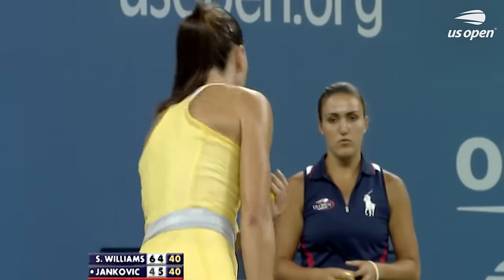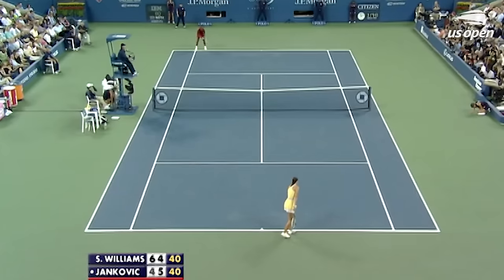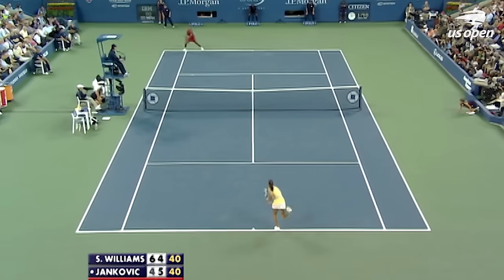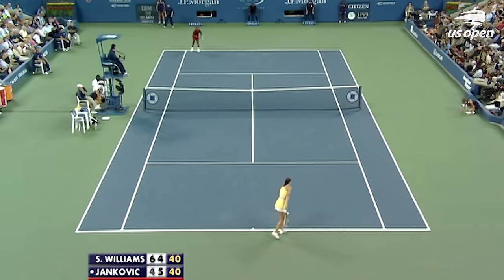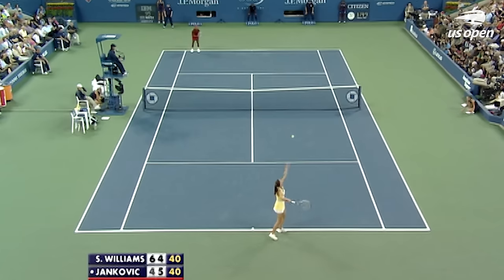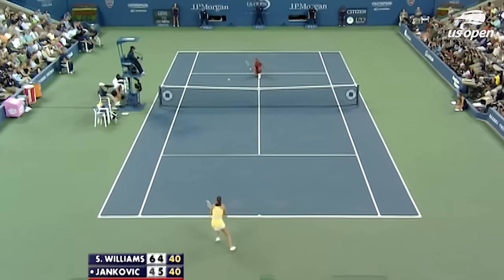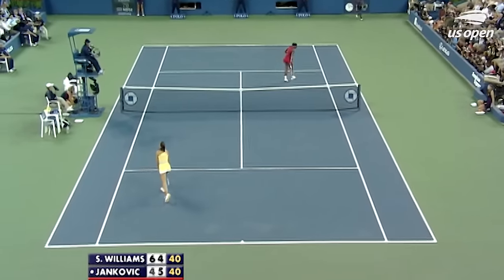Well, that was in the Serbian dialect there. We're unable to translate her frustration. Back to deuce. Just missed the corner. Second serve. Williams comes way in on it, then comes to the net. That is an incredible volley.